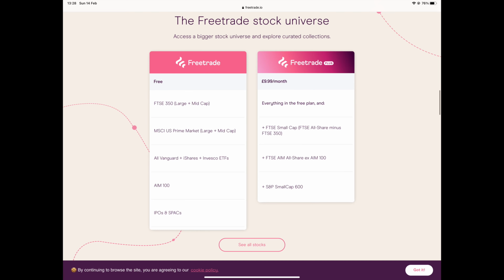Next, at £9.99 a month, they have their Pro membership, which gives you that stocks and shares ISA, and it also allows you to place limit orders and place stop losses. Imagine having to pay to place a stop loss. You also get access to a couple more ETFs you're never going to use. Absolute bargain! Finally, they do offer 3% interest on all cash within this account.